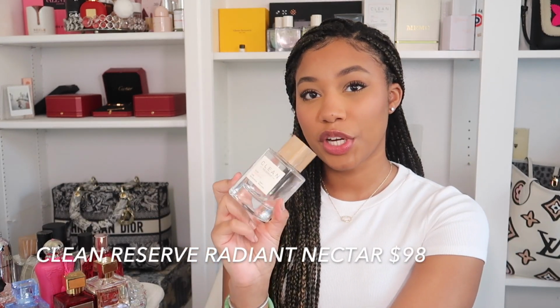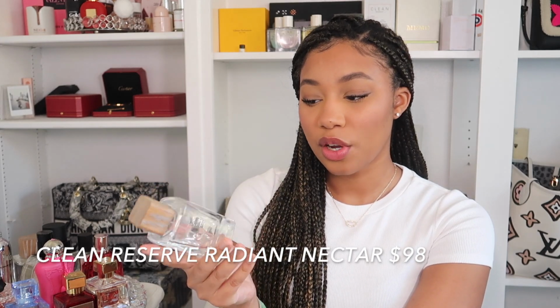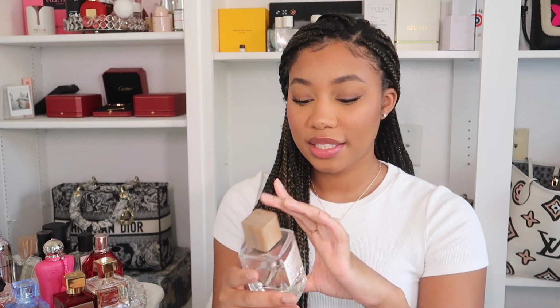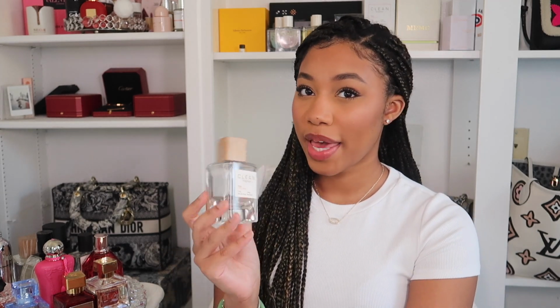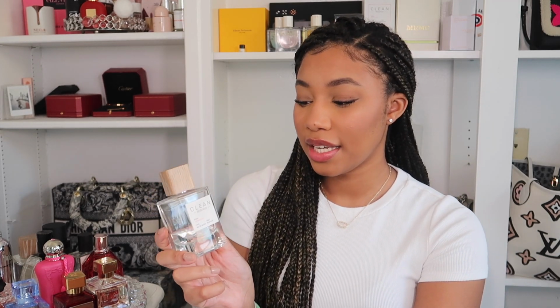Next is Queen Reserve Radiant Nectar. I'm almost done with this bottle. This is kind of like my designated school and gym scent. I do go those places a lot, so that's why I only have that much left. Also a major compliment getter. This has notes of pear, ambrette, carrot seed, tobacco. It just smells like a sweet, fresh pear.